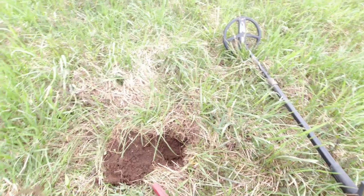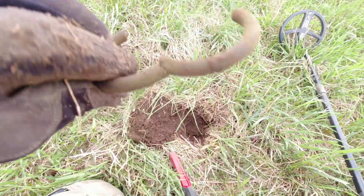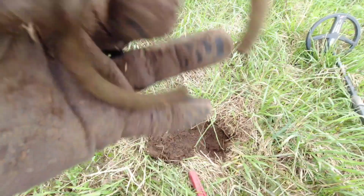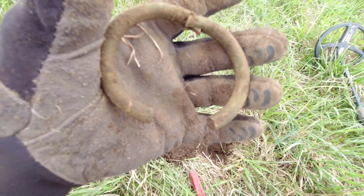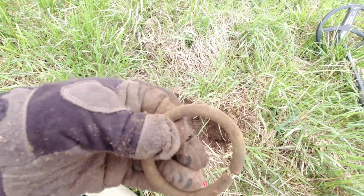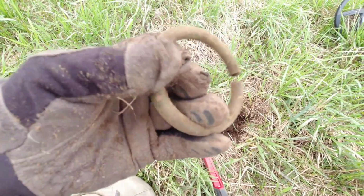Okay, we're in a different field now. And I found another one of those snap rings. This time it's a whole one. Sorry about that. Hinge still works. Honestly, I don't know what it's for, but it's weird that I found two of them.